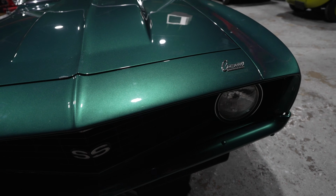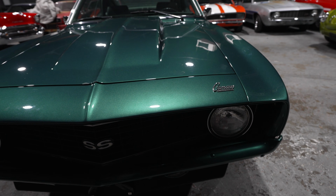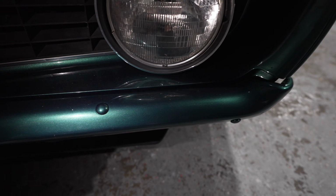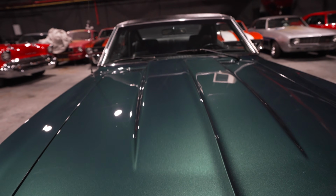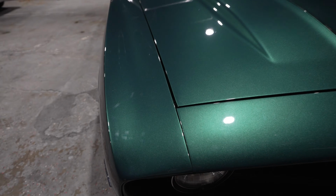Let's see if we can get a light out. Bumper looks good. This is one of the biggest flaws. That back part I showed you and right here, a little bit on the hood. That's it. That's pretty much the majority of it. Front end looks good. Let's look at the gaps.